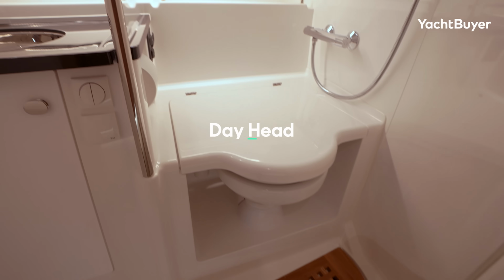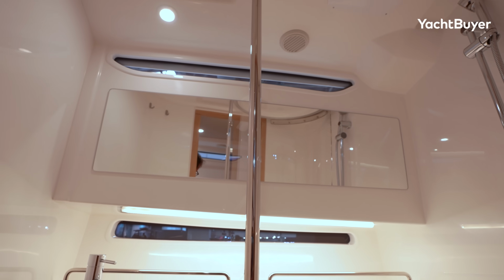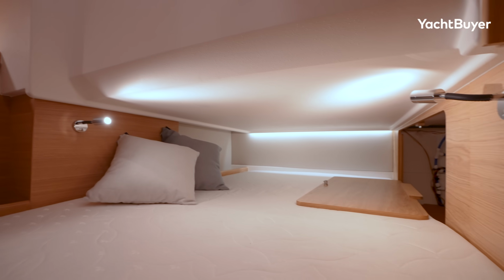You've got a separate bathroom in here with a shower cubicle, and then underneath the floor, underneath the cockpit I should say, through this aft door you have another double berth. Headroom's a bit restricted, but for kids it's pretty ideal.